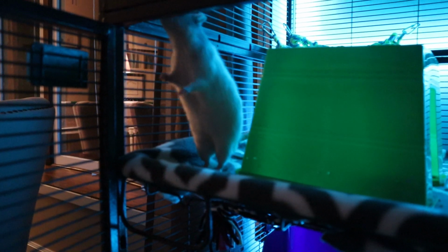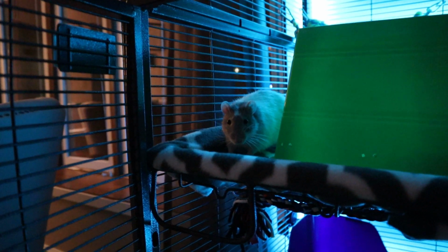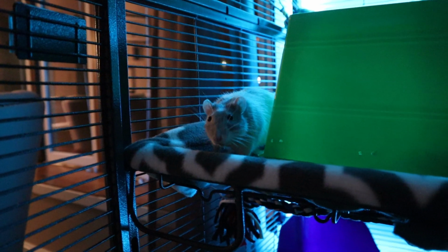I've loved having them so much. They're so different than my other animals, and it's a lot of fun to see how smart they are. You can make little puzzles for them. He's starting to get jazzed up to play. You can tell he's starting to get excited.